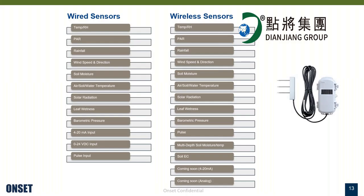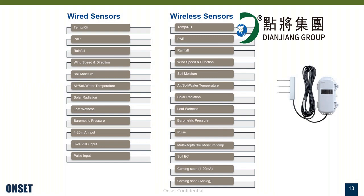So the wired sensors include temperature, relative humidity, PAR, rainfall, wind speed, direction, soil moisture, solar radiation, leaf wetness, barometric pressure, pulse input, 4-20 milliamp input, and 0 to 24 VDC input. And the wireless sensors can do all of these as well, or most of these, except for a few differences on the bottom. There is a multi-depth soil moisture and temperature sensor available here. There's also a line of soil moisture and temperature, soil moisture, temperature, and EC, and then soil water potential sensors that are available as wireless.